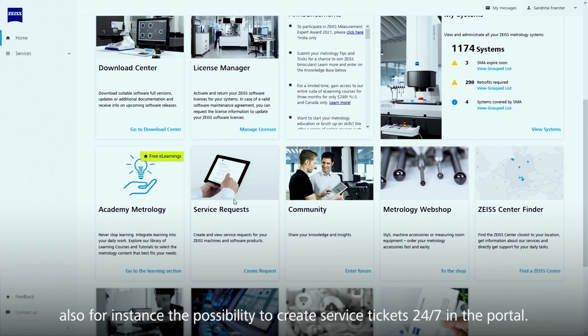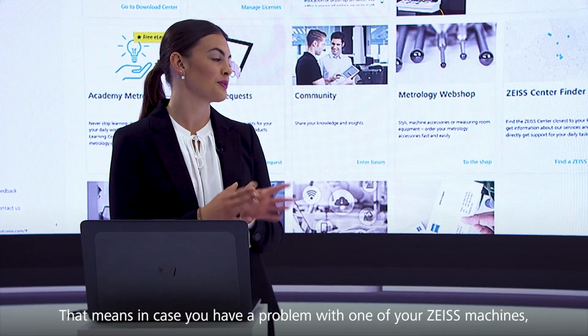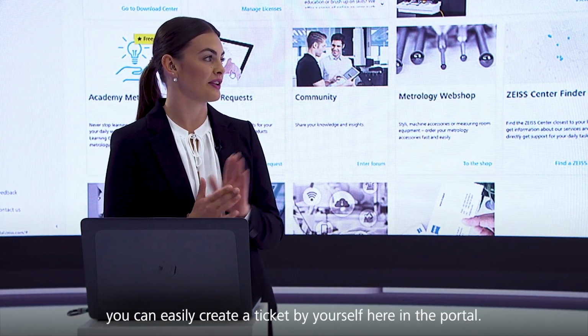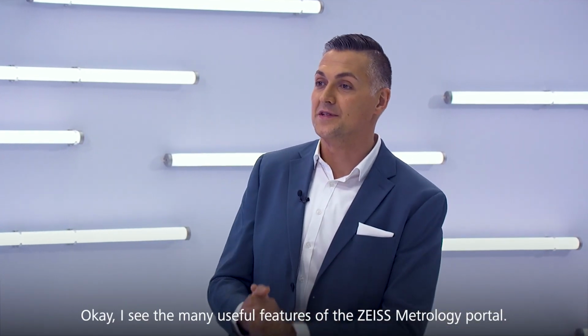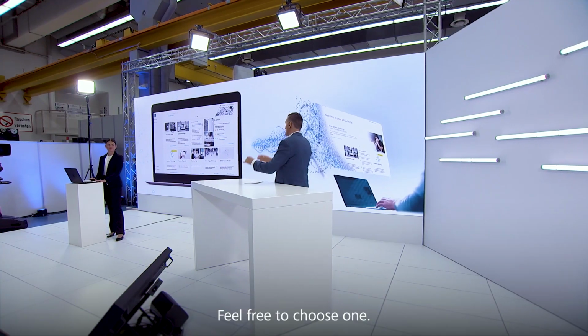Also, for instance, a possibility to create service tickets 24/7 in the portal. That means in case you have a problem with one of your ZEISS machines, which we of course hope will never happen, you can easily create a ticket by yourself here in the portal. Okay, I see the many useful features of the ZEISS Metrology Portal, but let's take a closer look at one of these. Feel free to choose one.